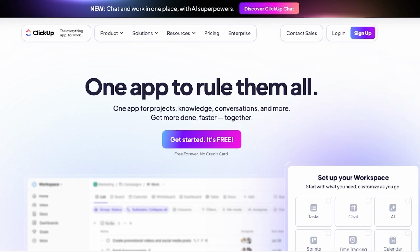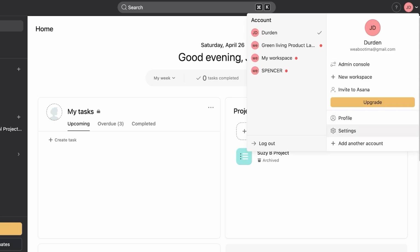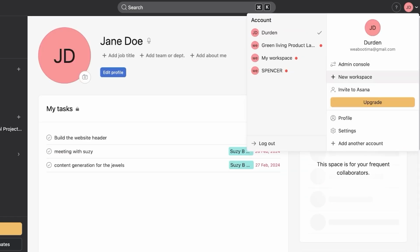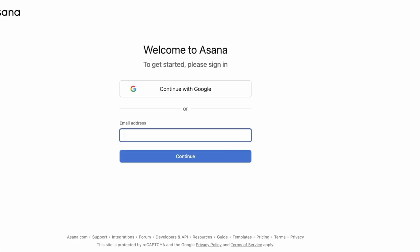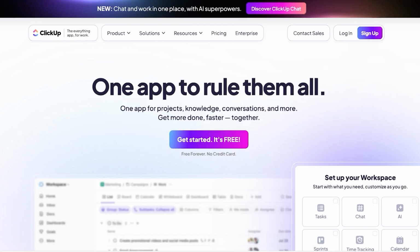And at the end of this video, we are going to be doing a price breakdown of all of these different tools because pricing can play a significant part. And you do want to ensure that whatever tool you're using fits within the company budget or within your own individual budget. So we're going to break the pricing down at the end. Now, moving on to ClickUp.